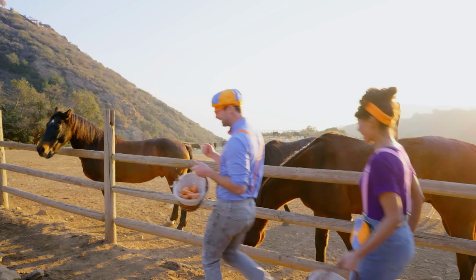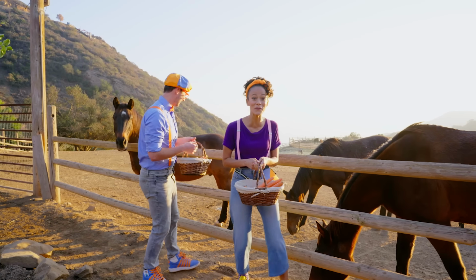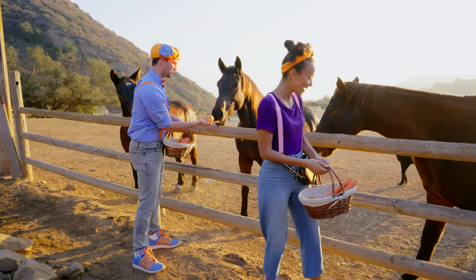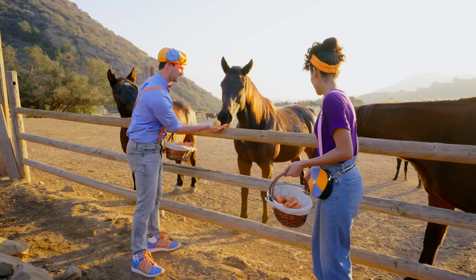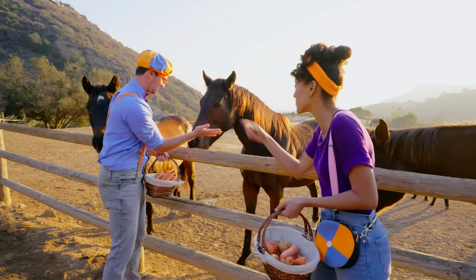Woo-hoo. Wow. I'm so excited to feed the animals. Me too. All right. Look at these beautiful horses. Wow. Hello, friend. How are you? My name's Blippi. Would you like an apple? Ooh, here, a nice and healthy snack. All right, there you go. There's one behind you, too, there Blippi. There you go. Whoa!